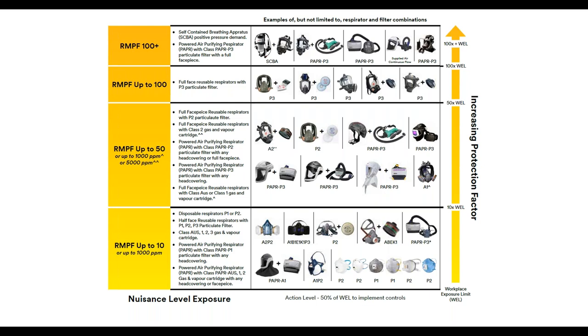If you were working in an environment that was 30 times over the exposure standard, something that has an RMPF of 10 would not be suitable, because that minimum reduction we're expecting would not be enough to bring it down underneath the workplace exposure standard or limit. So in principle, that's how these respirators are categorized.